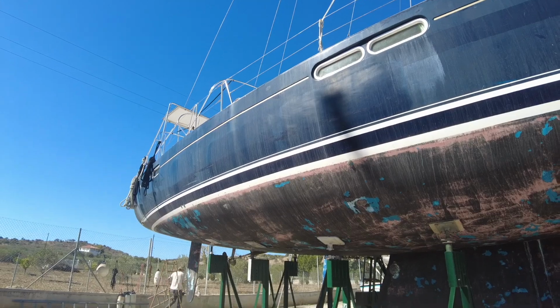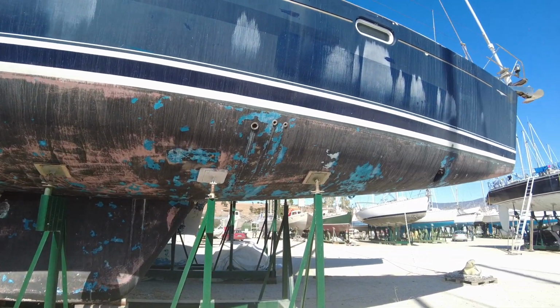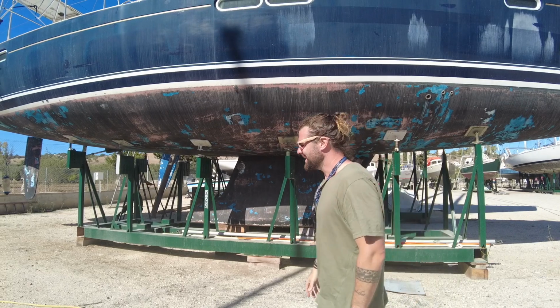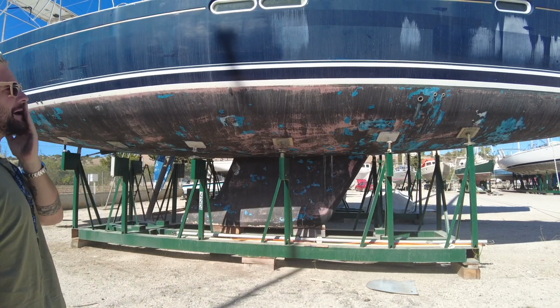Yeah, we'll find out in a bit. But it looks promising. That part looks safe, which means it's better than the last one already. Right, the keel doesn't look like it's snapped into anything, which is a good start. Bit of a wiggle.